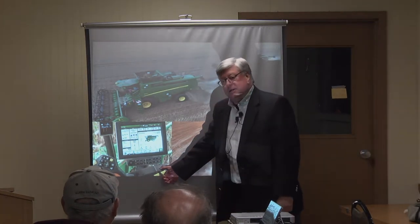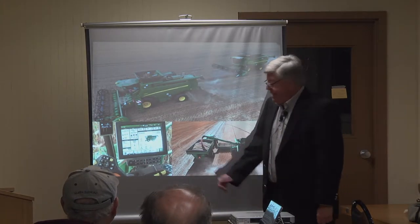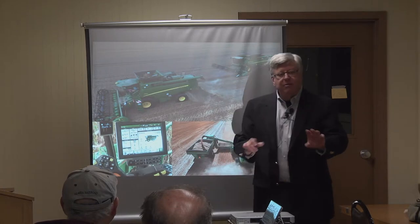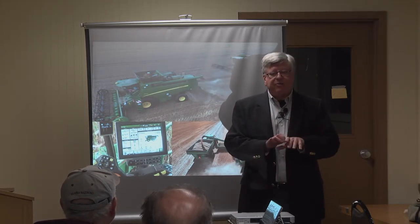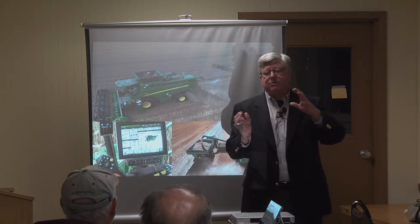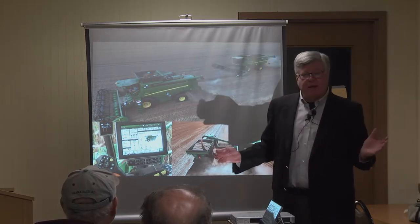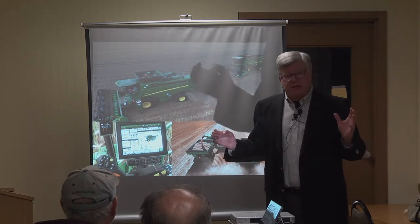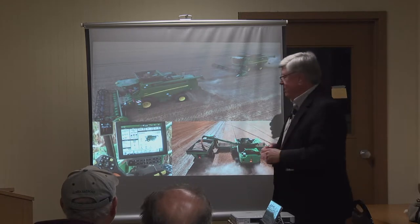You sit in an air-conditioned cab, you watch your computer screen, and as you're going along, it's telling you the efficiency at each stage of the process. You can adjust the size of the screens, you can change the distance between the concave and the thresher cylinder, all on the fly. It's automatically doing that for you, just telling you what it did. It's an amazing piece of equipment.